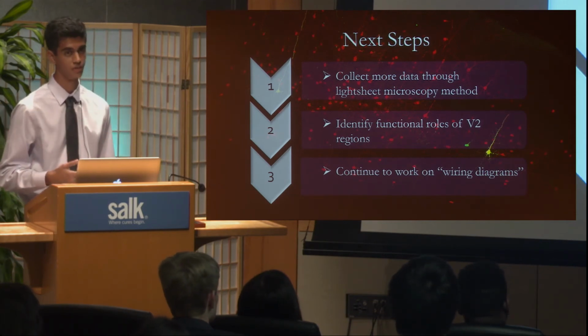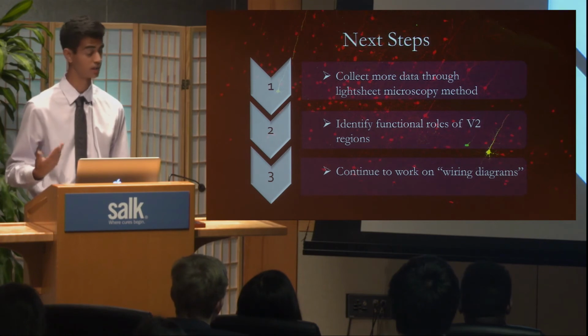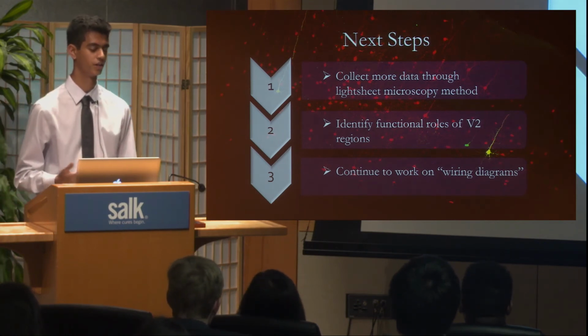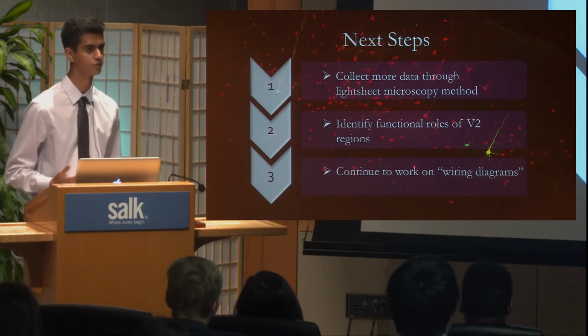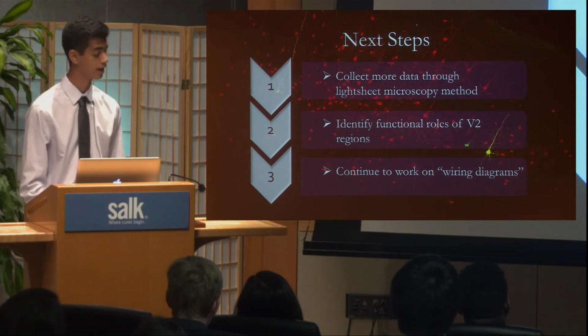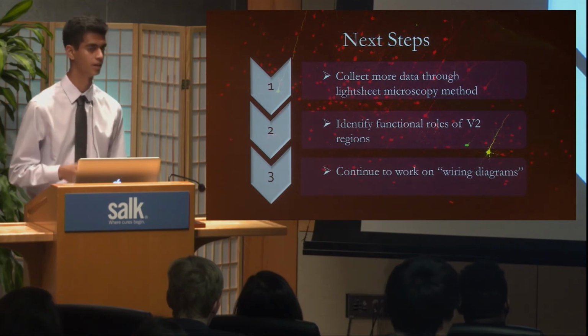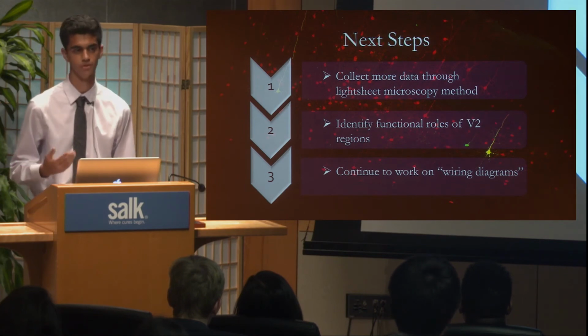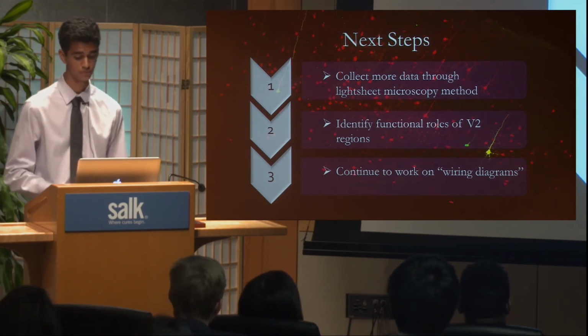So once we have an idea of the connectivity in the visual cortex, we can look at these kinds of questions. And all of this goes into understanding the wiring diagrams, basically understanding how all these functional components connect with each other and the different cortical circuitry. And especially, big picture, in order to identify the malfunctioning circuits in disorders like Alzheimer's, epilepsy, and depression.